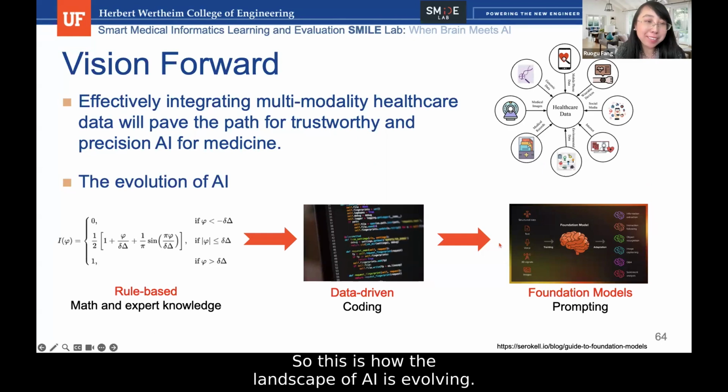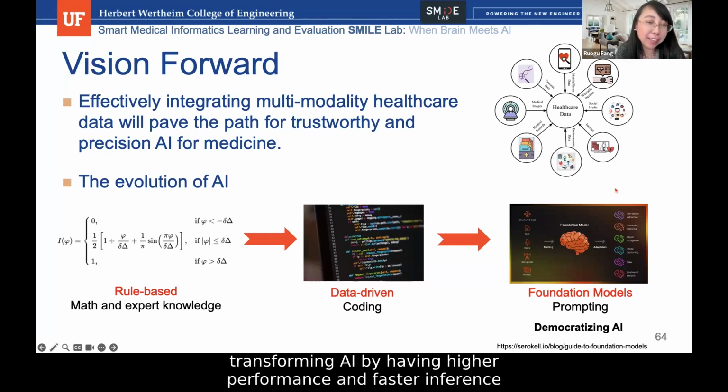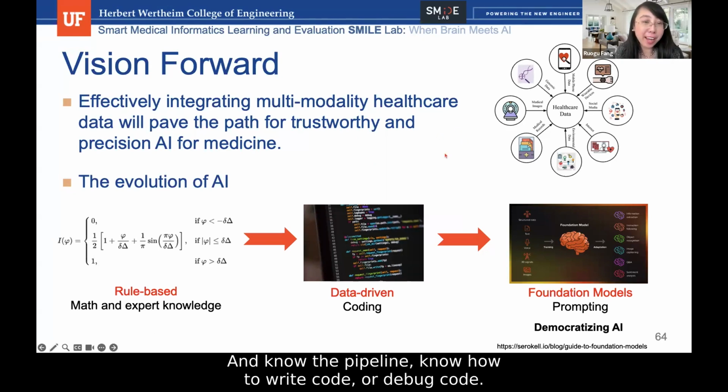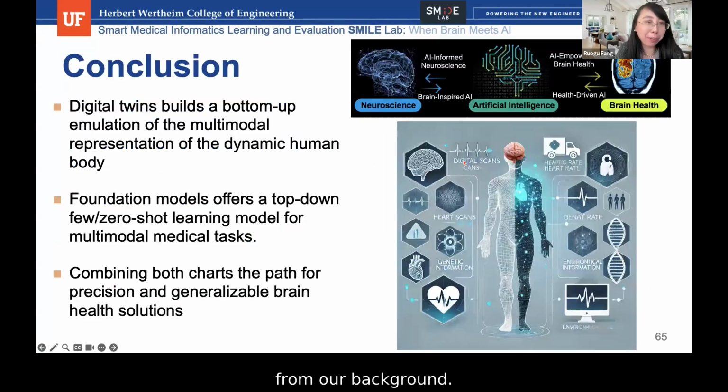So this is how the landscape of AI is evolving. And I think foundation models are not only transforming AI by having higher performance, faster inference, and no need for labeled training data, but also democratizing AI, because today people with only a little training in coding, or even none, can code with the help of those foundation models and know the pipeline, know how to write or debug code. So I think this is good for the education of people from our background.